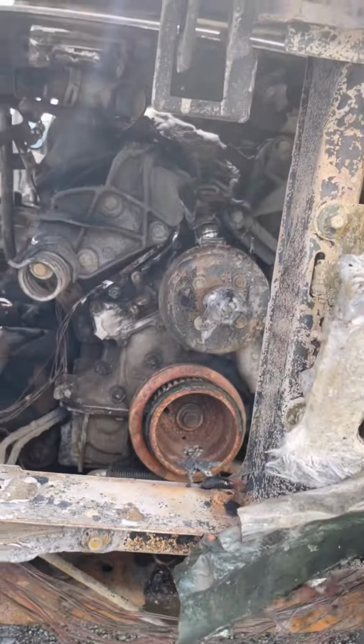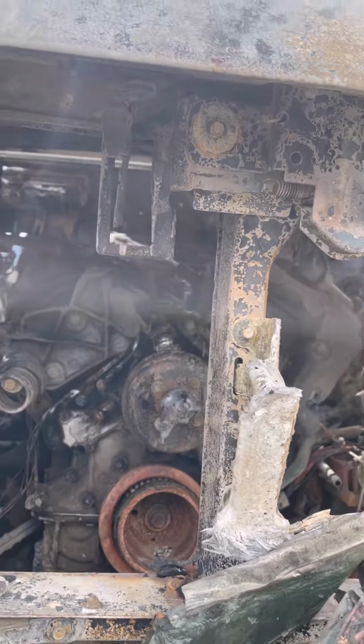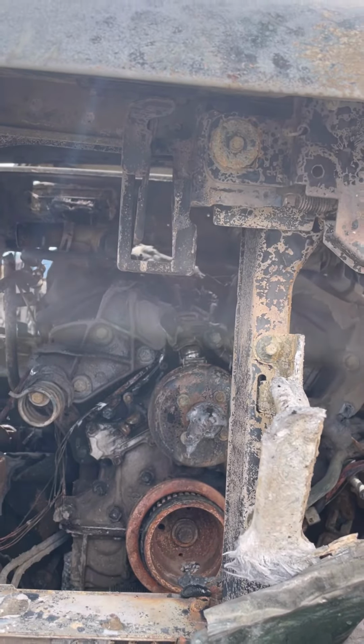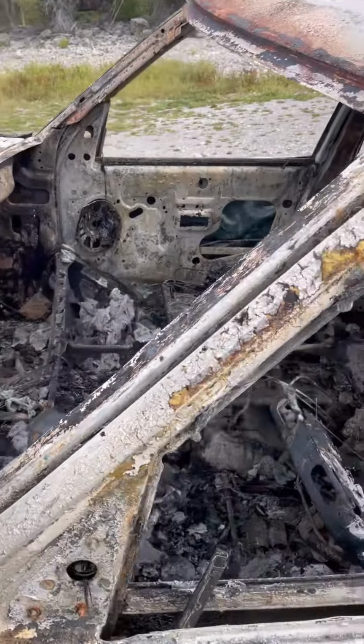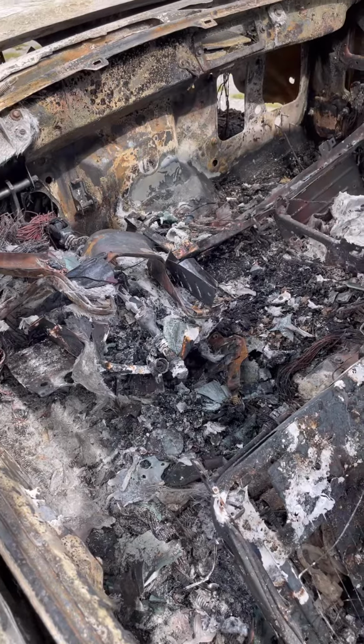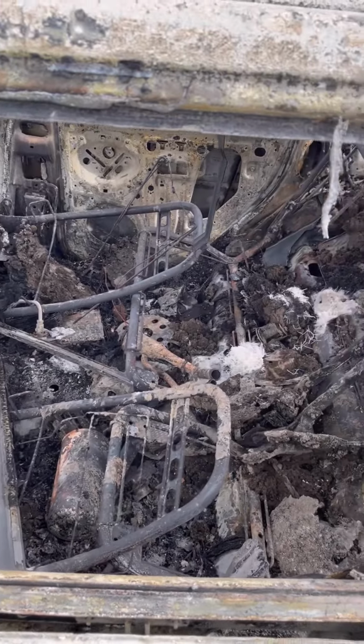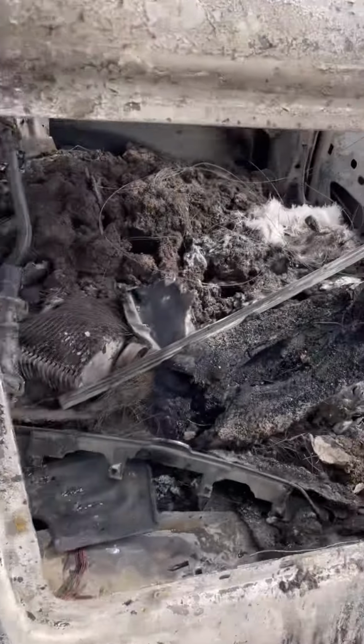You can see under the hood here that the alternator, AC pump, all that is gone because it was all held up by aluminum brackets, which turned into puddles on the ground. You couldn't steer it if you wanted to. It's pretty impressive to see how much actually burns in a car fire. But fortunately, no one was hurt, and it happened in a place where it didn't cause any other damage.